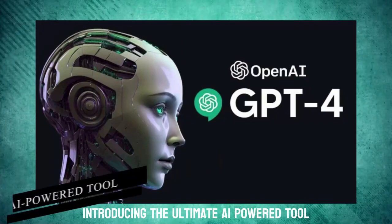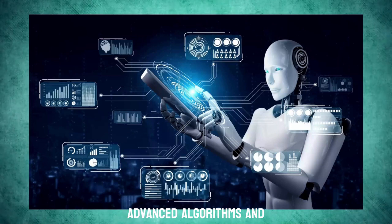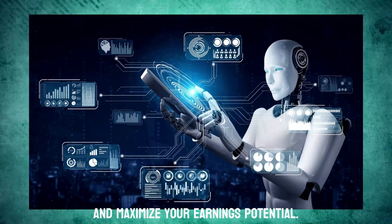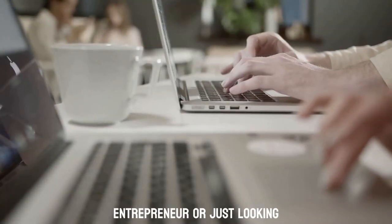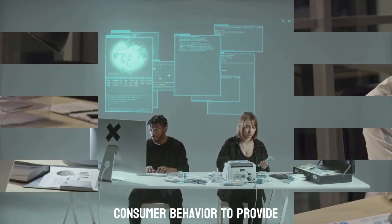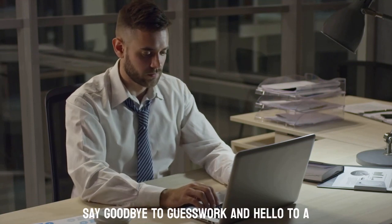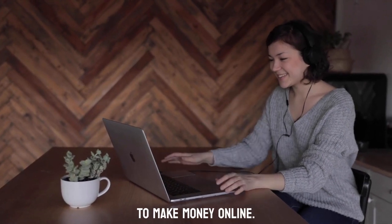Introducing the ultimate AI-powered tool for making money online, harnessing the power of advanced algorithms and machine learning to help you identify profitable opportunities and maximize your earnings potential. Whether you're a freelancer, entrepreneur, or just looking to supplement your income, our cutting-edge technology analyzes market trends and consumer behavior to provide actionable insights and strategies for success. Say goodbye to guesswork and hello to a smarter, more profitable way to make money online.